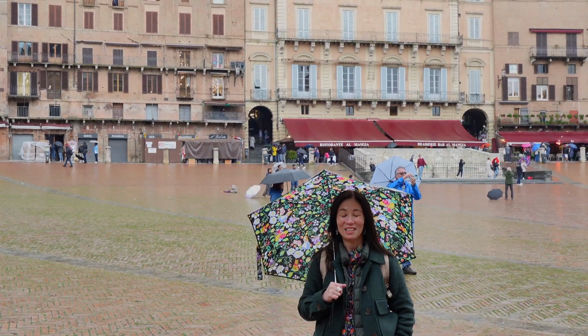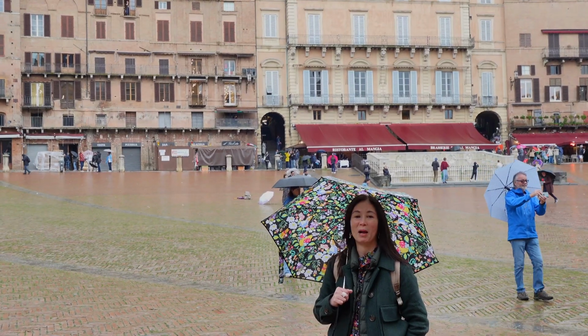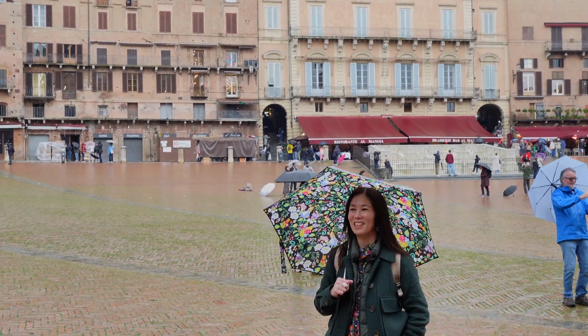So we are about to leave Siena. Probably in a couple of minutes, we're trying to grab a cab in this square.